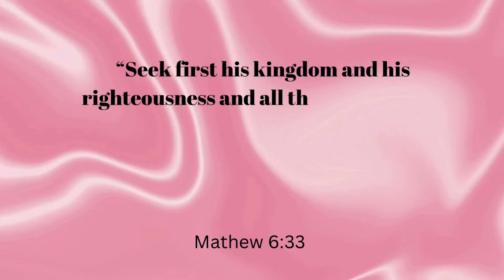Seek first his kingdom and his righteousness, and all these things shall be given to you as well.